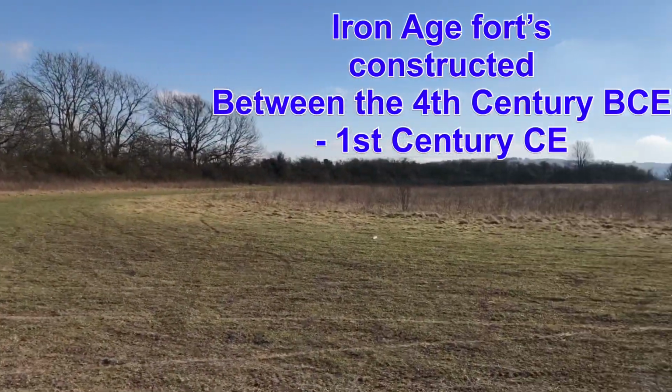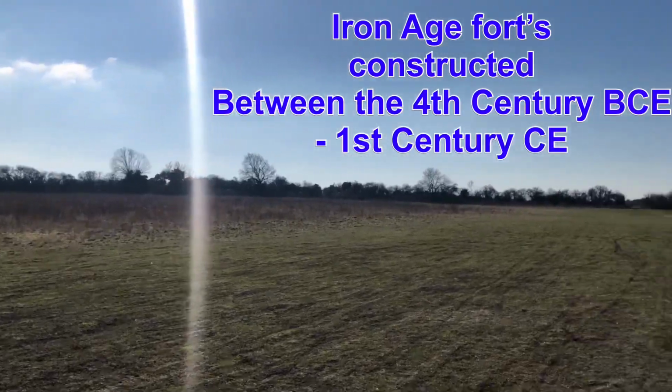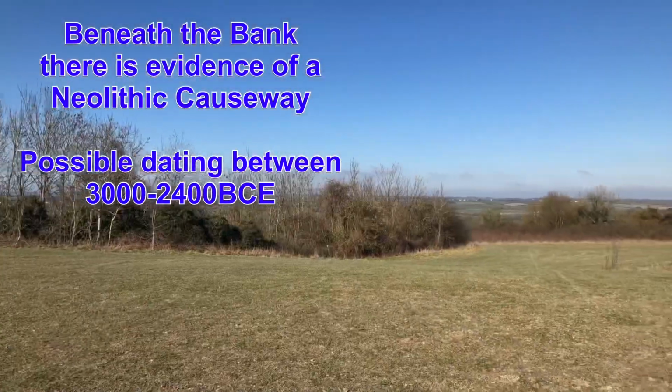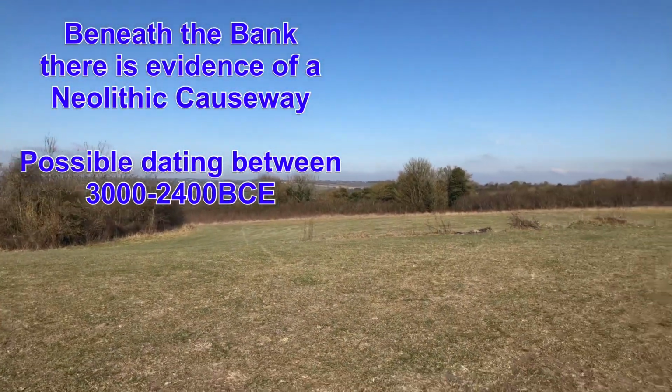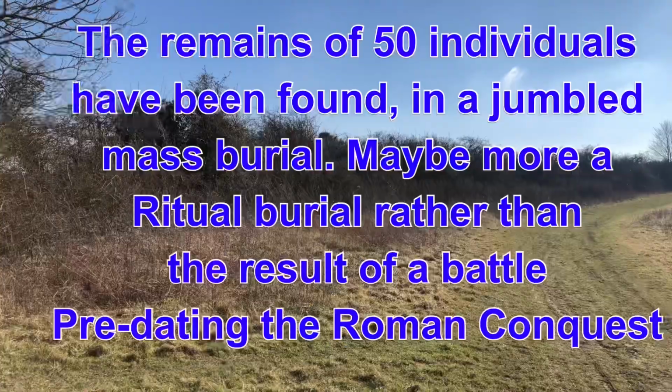Can you imagine the community that would have lived within this hill fort? And also think about the fact where it lands. It's a fantastic place. If only we could see it with the eyes of the people that lived here. Of course, it just looks like a field now, but it is really interesting.